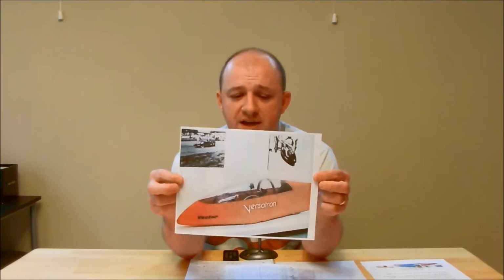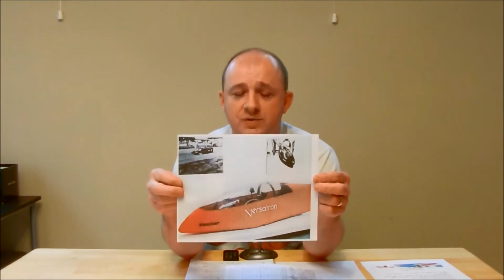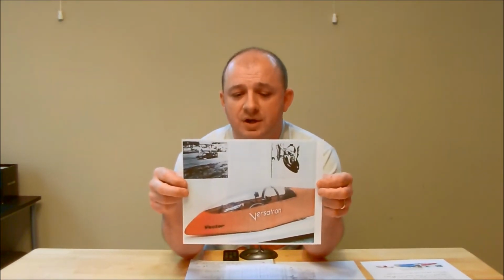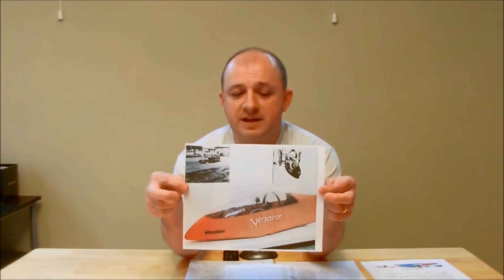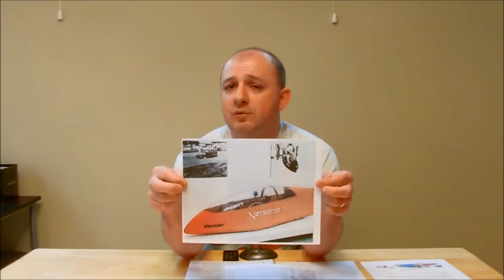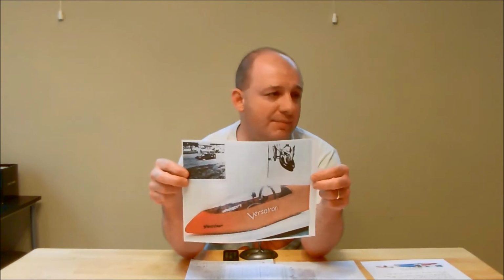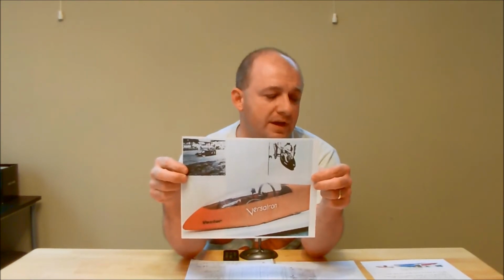This is called the Vector, the Versatron. This was produced back in the 80s, and it competed, and I believe this particular vehicle ran 56 miles an hour, I believe it was, on flat ground. In the HPV races held by, I believe it's the International Human Powered Vehicle Association.